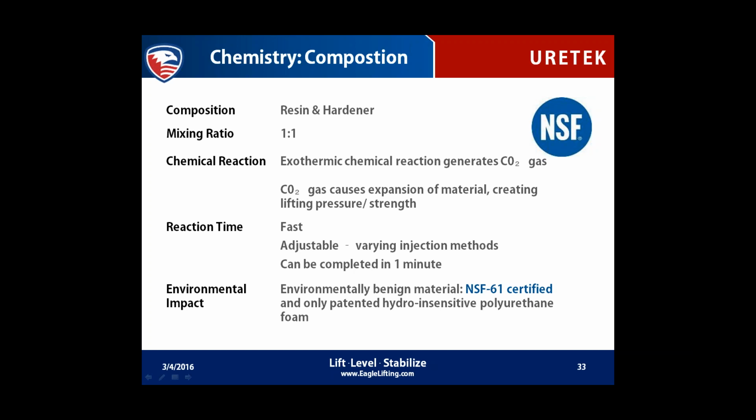It takes only a couple seconds, and you can either retard that reaction or you can increase the reaction aggressively by using either an aggressive polymer or a different type of polymer, or the temperature of the injection that you do, because heat would be the catalyst to the chemical reaction. And once again, yes, the polymers are NSF61 certified, and it's the only patented hydro-insensitive polyurethane foam that has that certification.